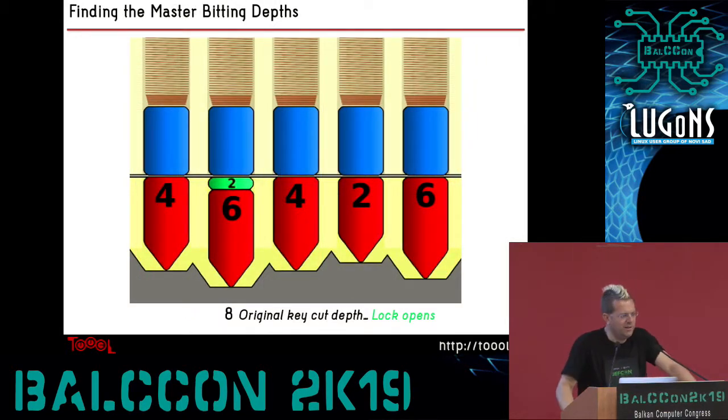The thing with mastering is that obviously it makes the lock a little bit less secure because more types of keys can open them. But it turns out it actually makes the system a lot less secure because if we have a working key to a lock, we can figure out what the master bitting depth is. This is a fun thing to do if you're bored at work and you work in such a facility: you can figure out what the master key is for your own office by getting blanks and then filing them down progressively to figure out what exactly the master bitting depth is. So I'll run through that.